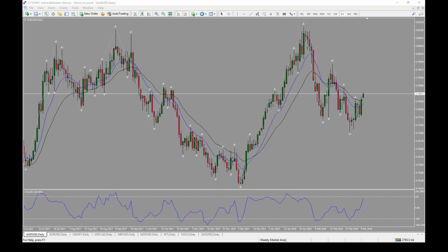Okay, all right, let's get on with it. Aussie US dollar. Let's have a look at what we've got. At first glance, this is a classic downtrend-looking chart. All I can see is lower lows, lower highs, and it looks like it's in classic trend formation.